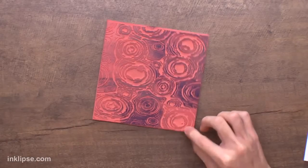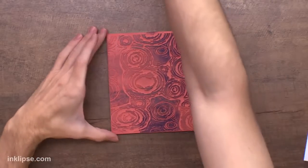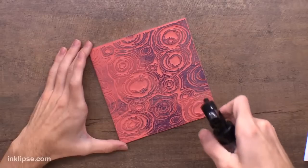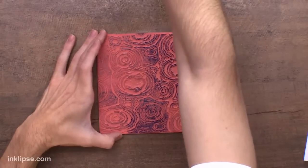They don't need to be blended, but you want to just make sure that you have some color down on the stamp, right? You're not missing any areas of the stamp. So then I'm going to go in with my water sprayer, and it depends what look you want by how much water you're going to spray down. We'll see how this turns out.